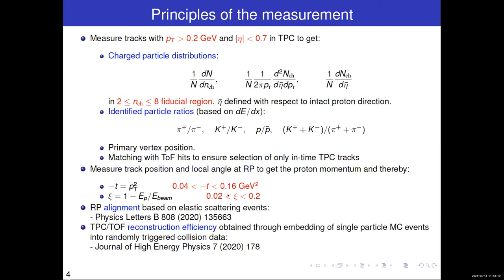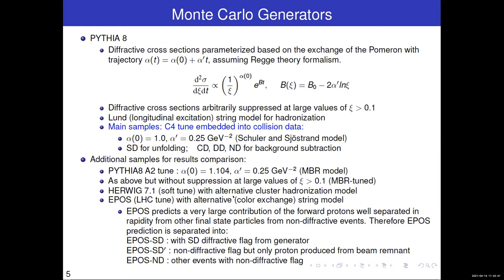The measurement is limited to this t range and xi range. The t range comes from the acceptance of the Roman pot detector, and the xi range mainly from the central detector acceptance, in some region where the process is important.